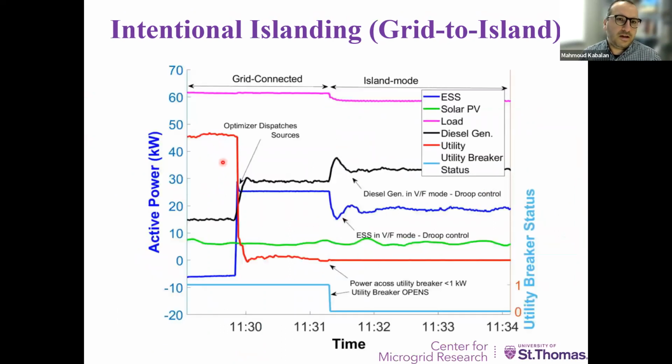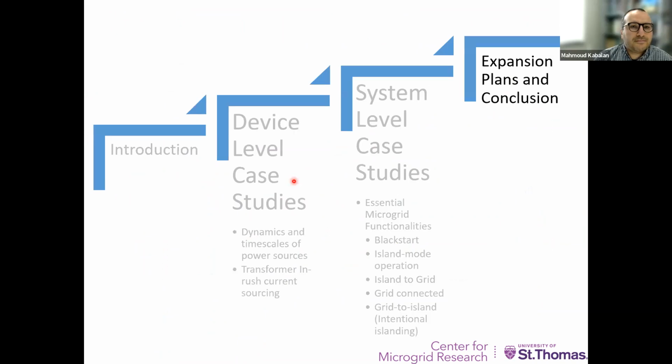And that's a summary of that. Again, we switch over to island mode when the utility breaker opens up, and we are at a different stable point or point of operation compared to grid connected mode. So that's in terms of system level case studies.